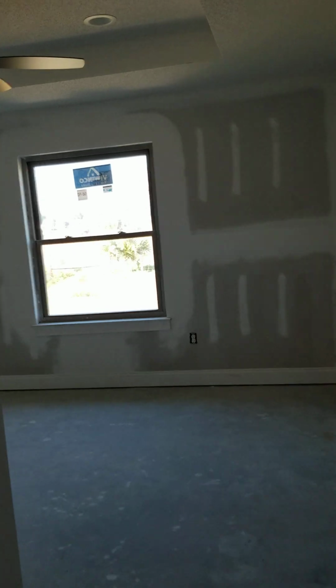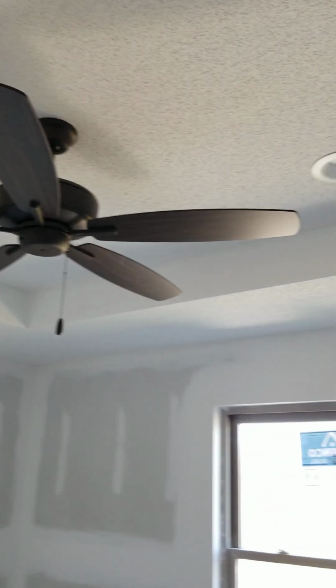This will be your master bedroom. As you walk in, you're going to have a huge closet when it's completed with plenty of shelving in here. Pocket door. Box ceiling. And then of course your bathroom when it's completed. It'll have double mirrors, all that good stuff. We're just not there yet, but this house is available for sale.